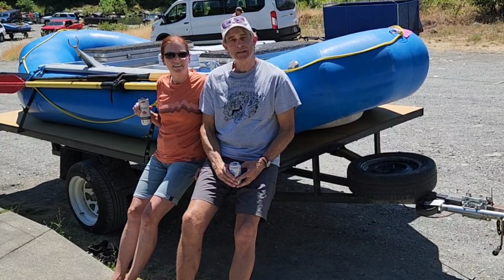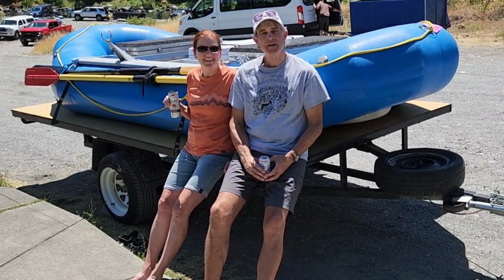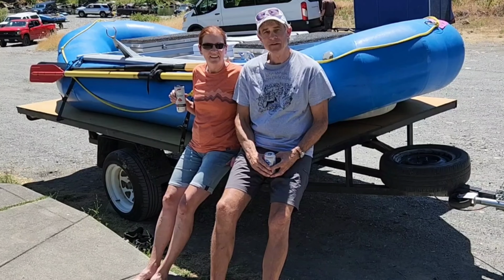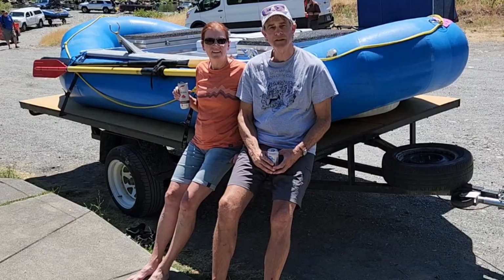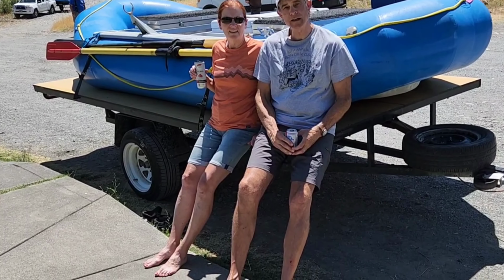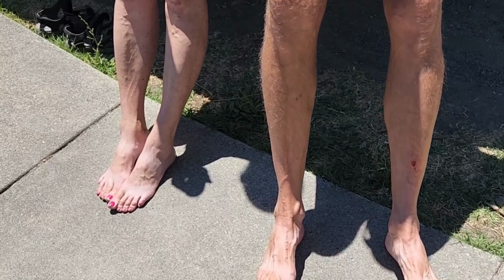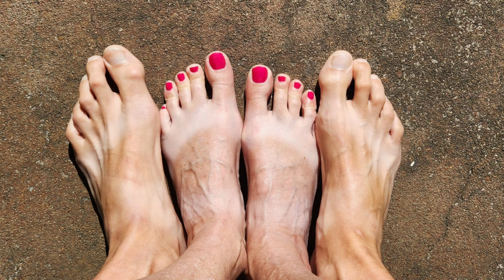Here we are in Wild and Scenic, takeout of the Wild and Scenic Rogue River at Foster Bar. We had 4 days of 80 plus degree weather. Saw a couple bears, eagles, a lot of ducks. Just had a great time, it was just awesome in all ways, but to really show you how awesome it was, here is our river tan. And that is it.